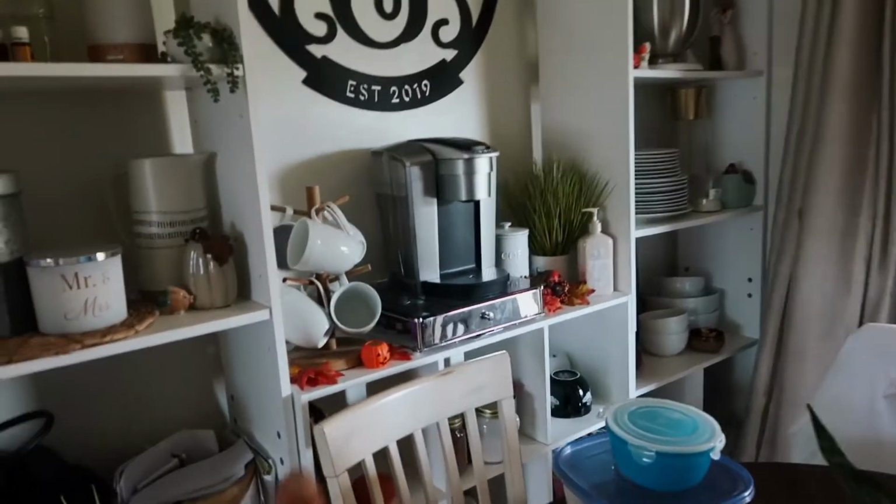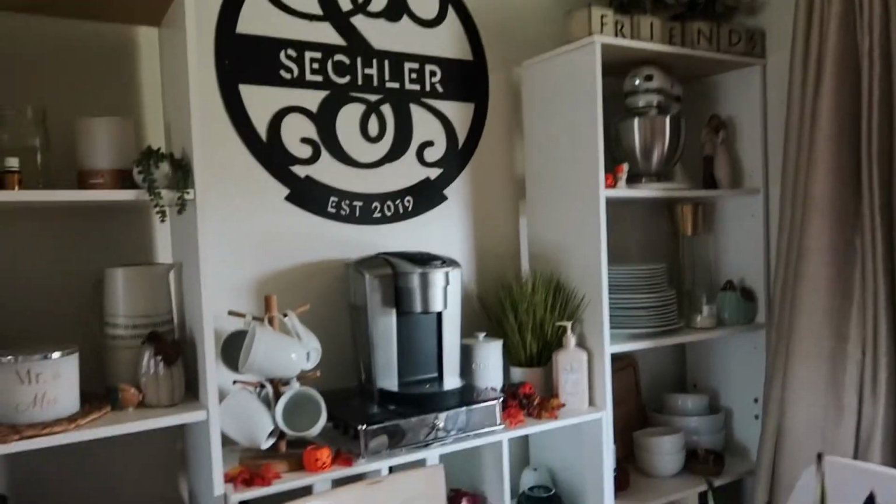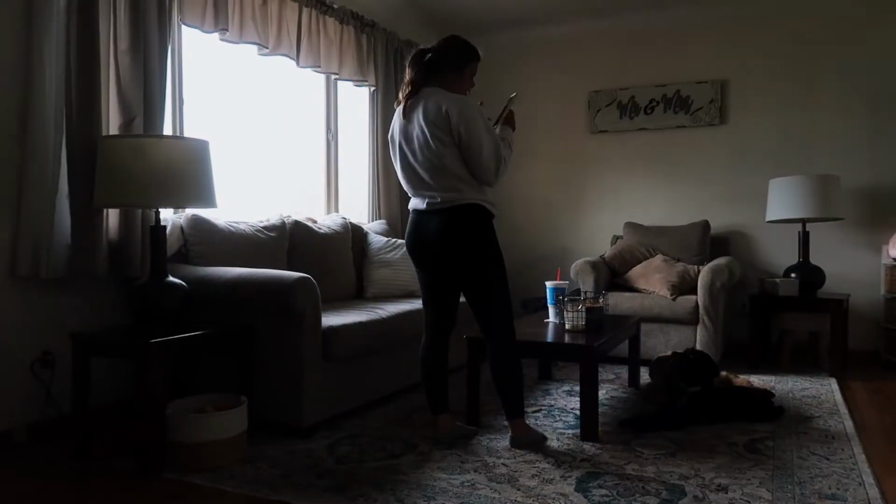I have just a couple little odds and ends, guys, I'm gonna grab, but I'm not doing that until I get my actual tote in here, and I can't get that without Max, meaning I don't want to because I'm scared of the spiders in my garage. So I just have a nice pile of stuff here.